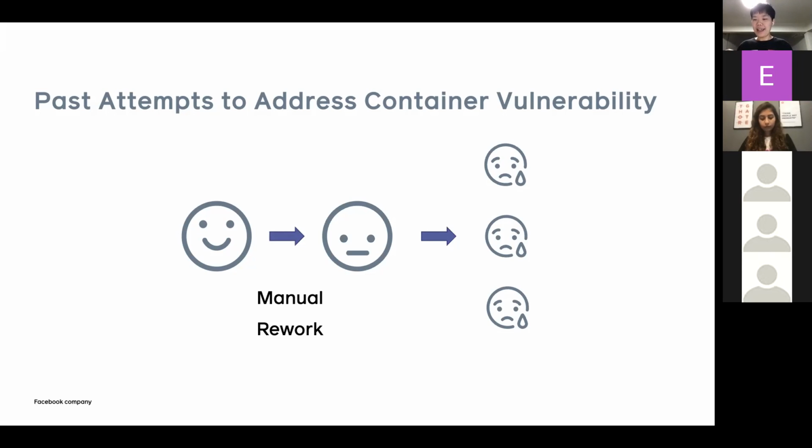We all know that security is important. On the other hand, we also want to take care of the team and keep our releases on track. But this manual container vulnerability scanning process always took a heavy toll on the release process.